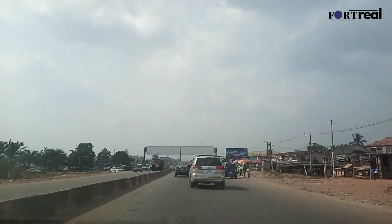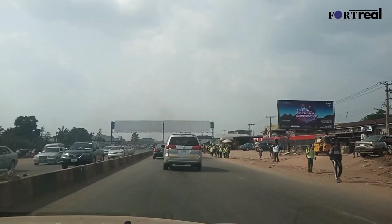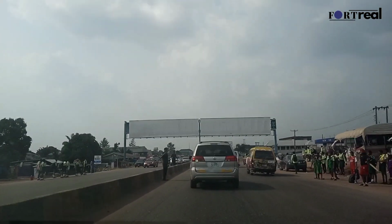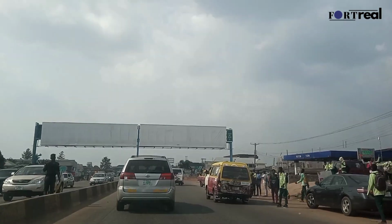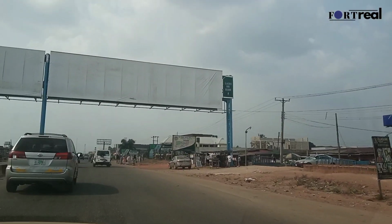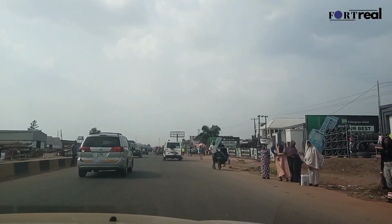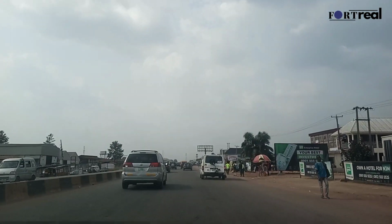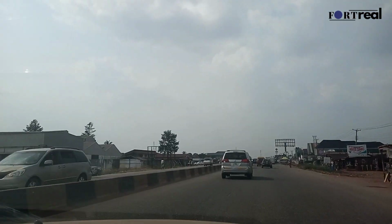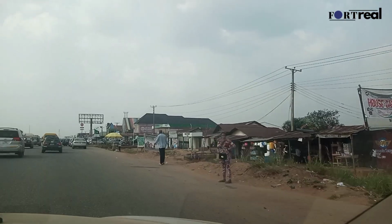So within the 30 plot, you can get a plot of land there, 100 by 100, that is over 900 square meters for 2.5 million naira. Whereas the area where you have 10 plots of land is just off the road. You get a plot of land, 100 by 100, that is over 900 square meters for 3.5 million naira. You would see it in the video, and it's a really developing area, and houses are there already.